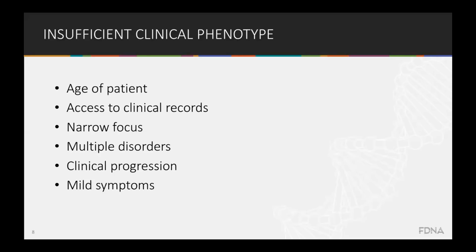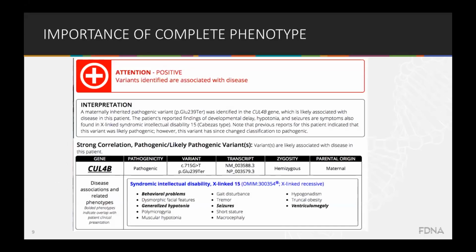The specialist is focused on a narrow clinical symptom or chief complaint. More than one disorder may be confusing the phenotype. Clinical symptoms have softened over time or have been corrected. Disease is multi-system or mild. There are mild symptoms for broad phenotypic spectrums of diseases. That's just some of the possible reasons why we might get an incomplete phenotype.